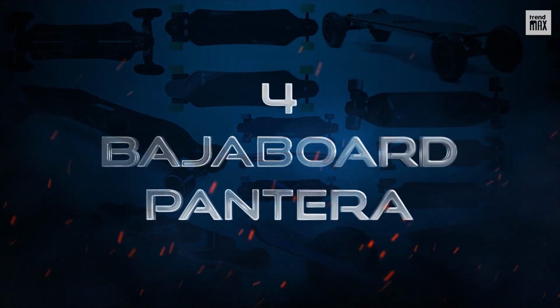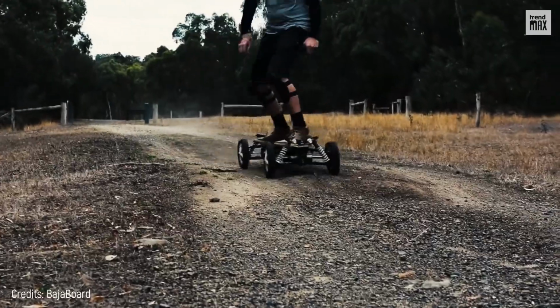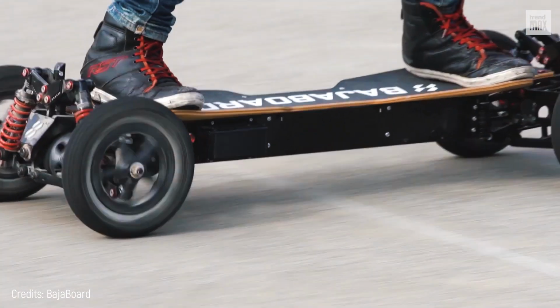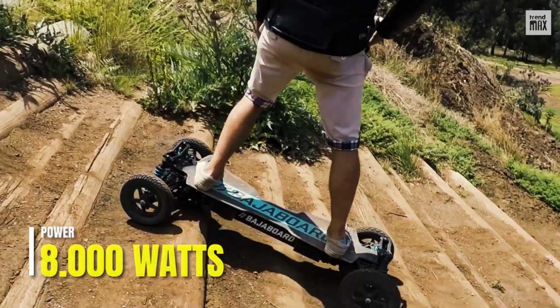Number 4. Baja Board Pantera. With this one, I'll surpass the limits of safety, because the Baja board itself tells you that the Pantera was designed to see how much power they could cage into a single board. The result was a beast with 8,000 watts.